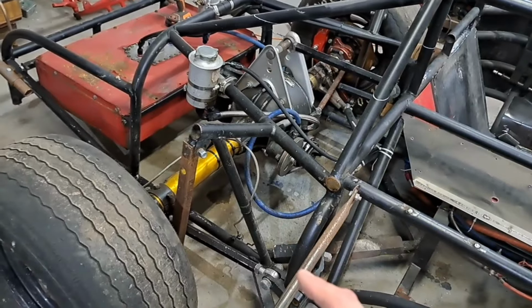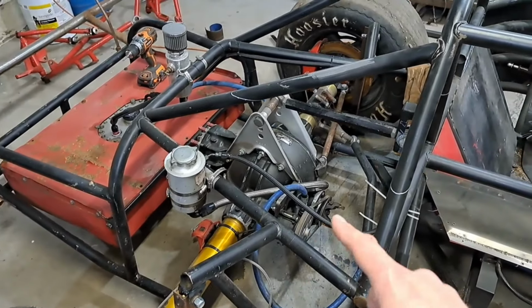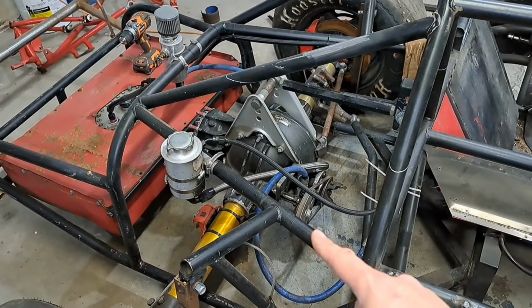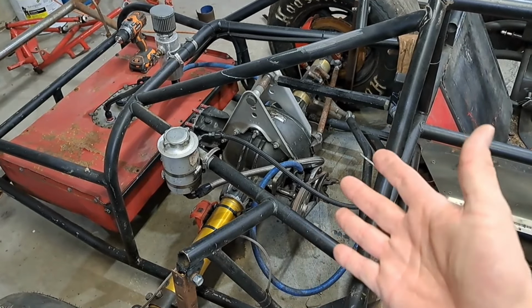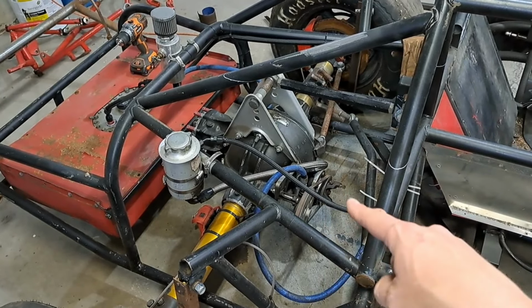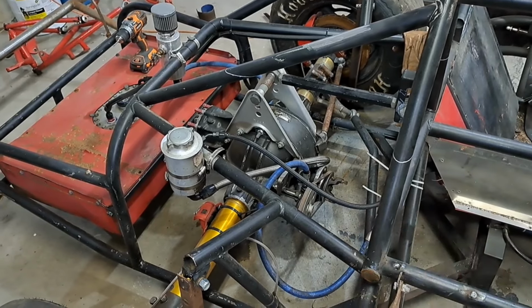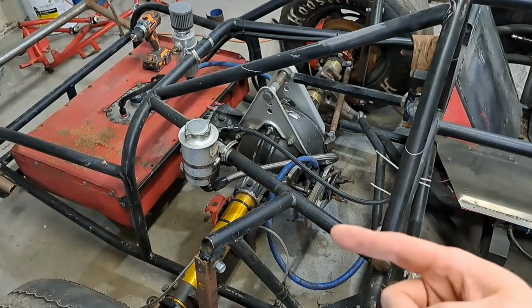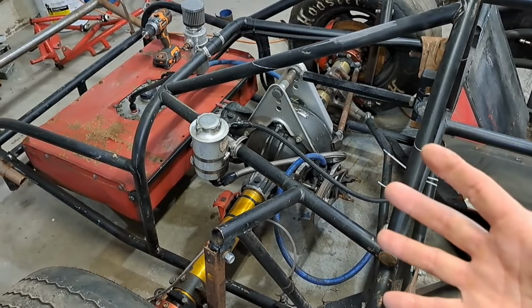Another neat thing is, let me get over here so you can see. This right here is the power steering pump. And as you can see, it's connected to the rear end. Right there, this is where your drive shaft's gonna bolt on, and it goes to the transmission up there. So as the drive shaft spins, it's gonna spin our power steering pump and provide power steering.